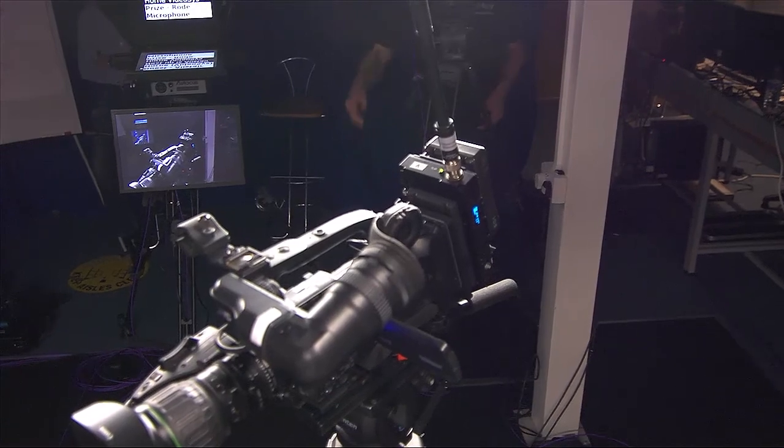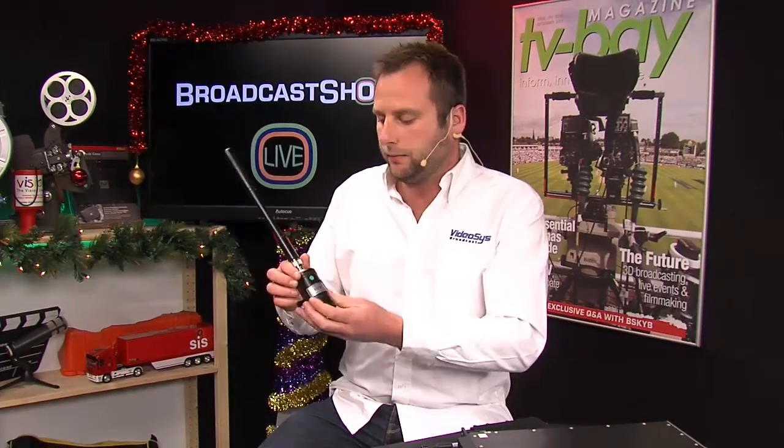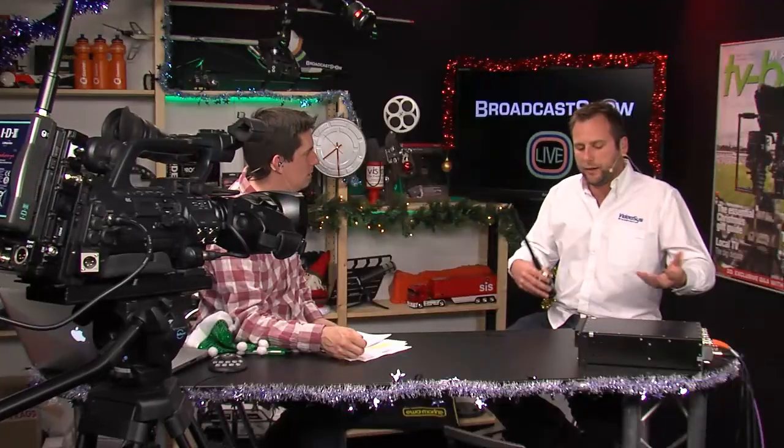This is the other thing I want to talk about, the receivers. That's the antenna there, and that's it. You just need two of these up in a stadium, up in the gantry or whatever, and that's it. They take a BNC out. Then you have to get it out of the stadium, of course, but that's where our fibre system comes into play, or however you need to do that.